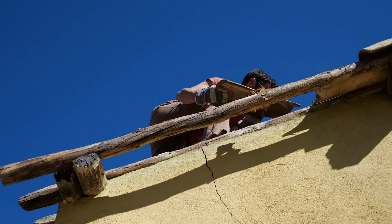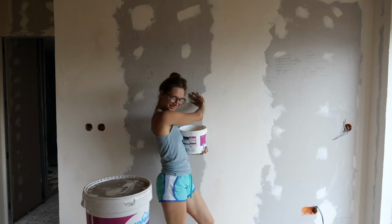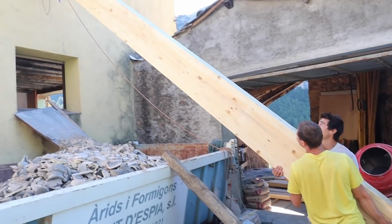I did have the help of my friend Tadas, who helped me with the roof, especially the roof phase. My girlfriend helped with a lot of plastering and doing the kitchen stuff. Just general friends who happened to be around when we put the big roof beam on. That was definitely more than a one-man job.